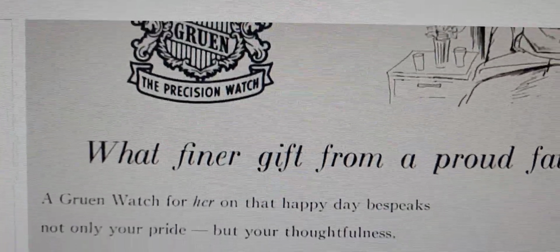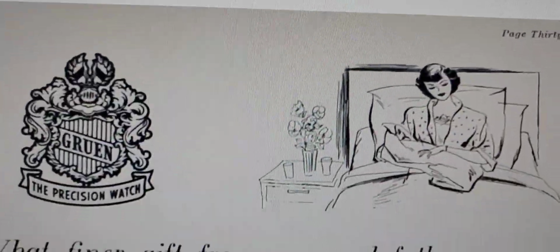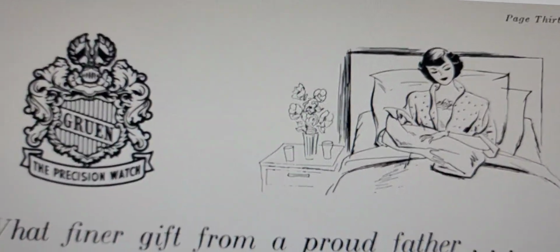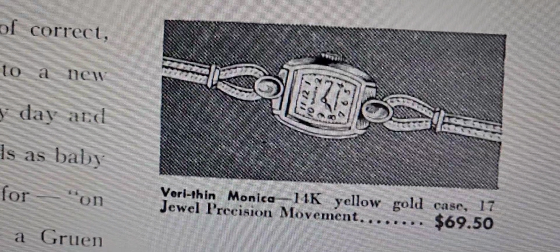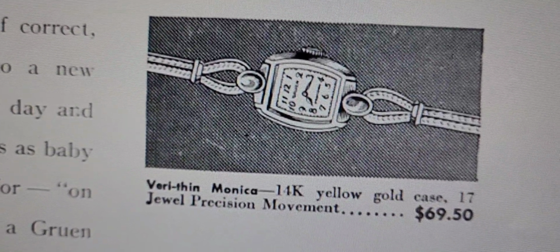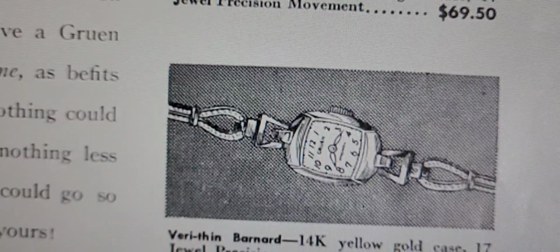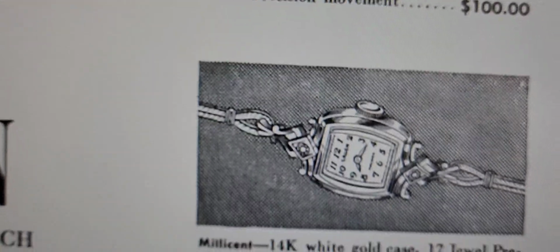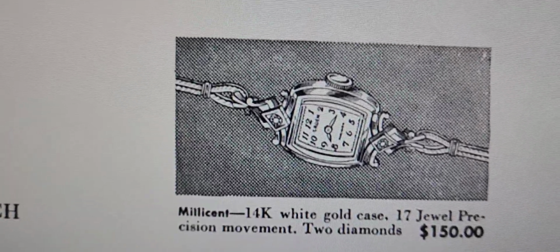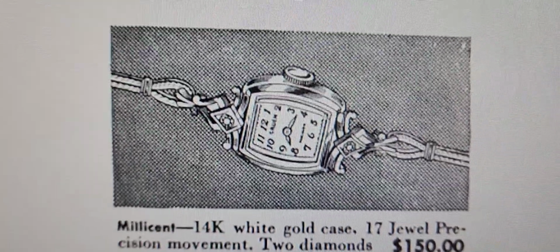Here we go. So let's check this out. What finer gift from a proud father. I guess it was given as graduation presents. Very, very cool. And here we go. So we have a very thin Monica 14 karat gold case, $69.50. We have this one 14 karat gold. Wow, $100. That was some rich bitch, right? Her little daddy gave her a $150 watch. Yeah, that's $150. Holy cow.